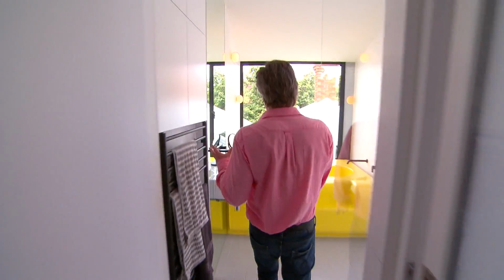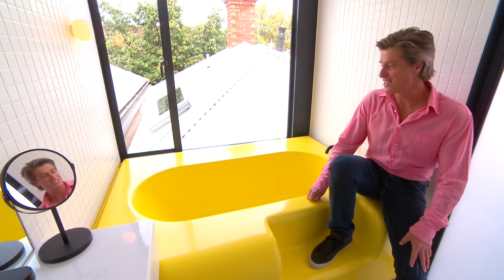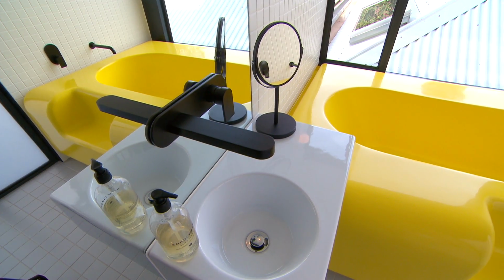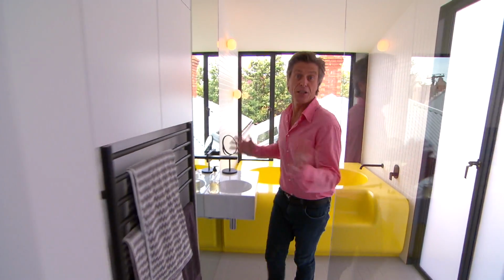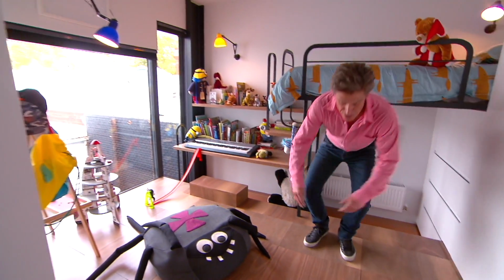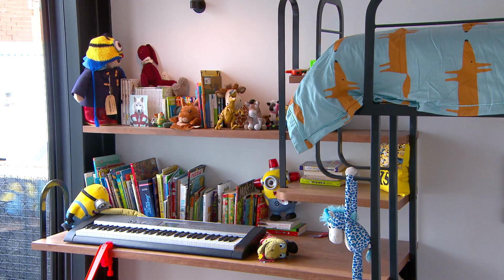At the end of the top floor is this cute little bathroom overlooking the original roof. And take a look at this. This is one piece of prefabricated fiberglass put together by a couple of surfboard makers. I love that. No sharp edges, perfect for little Louie, who's only 5 years of age. And there's 3 bedrooms in all, including this one. More storage in the floor, but instead of a toy box, here it's a shoe box.